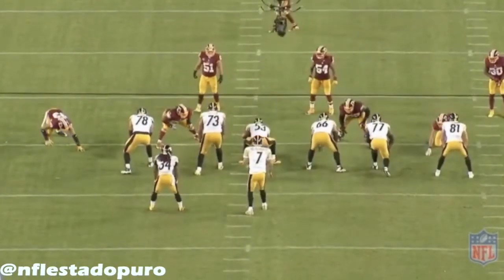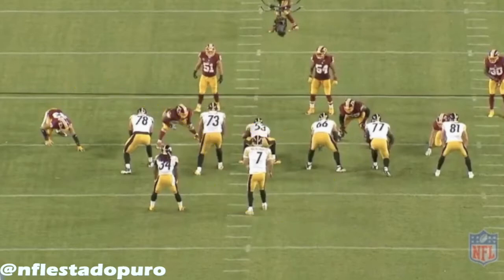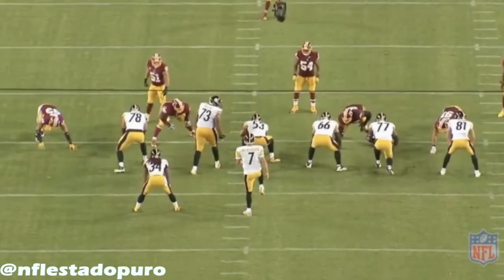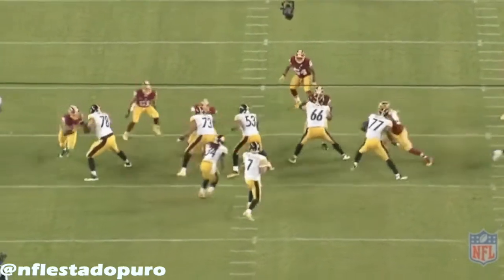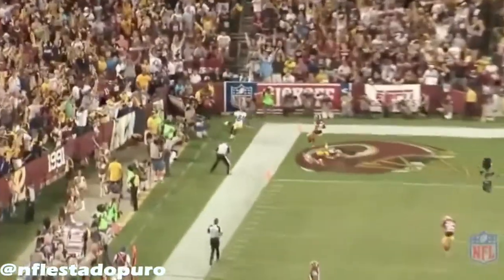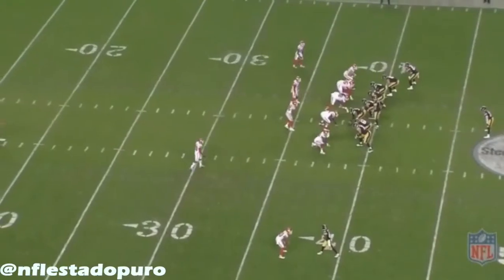Let's take a look at Roethlisberger. He doesn't even bother to give a false key to the defense. He's going to read all the way to the left to Antonio Brown and throw there. The safety has no time to get over there to help his cornerback.